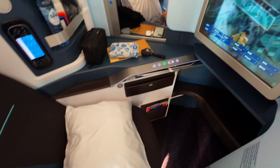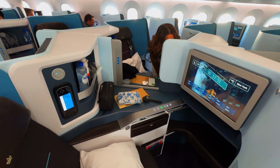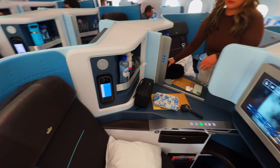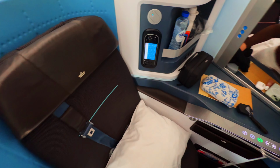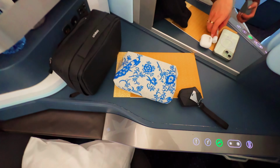So as I mentioned, this plane was a 1-2-1 configuration, and we took the two middle seats so we can be together, even though we both prefer window seats when we're flying solo. We do like to sit next to each other when we are flying together, so being able to sit in the two middle seats and having that 1-2-1 configuration was definitely a nice thing to have. And one of the nicer things is that we do have a divider that can be moved up and down if you are traveling alone, but you do get a middle seat, quote unquote, on this business class flight.